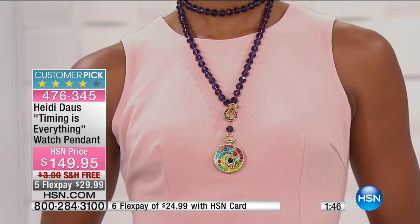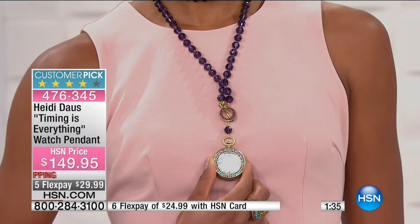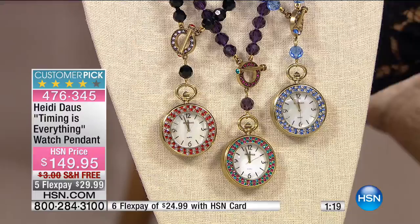Well, now you have to have a watch. You have to get where you're going on time. And why do what everybody else is doing, wear a wristwatch? Wear this gorgeous necklace that is doubling as your practical, functional timepiece. And you'll never get tired of it. With our timepieces, sometimes you just put it on because you have to. This is one that you're going to love wearing because it's that beautiful necklace.